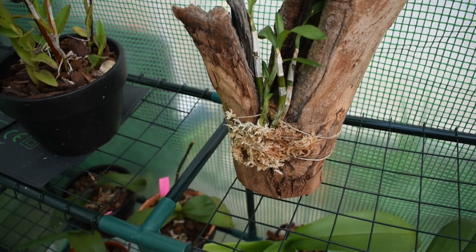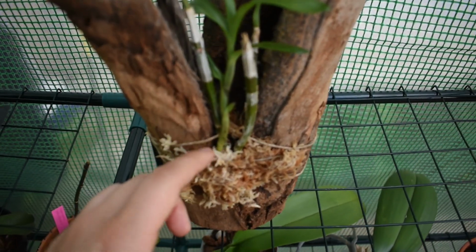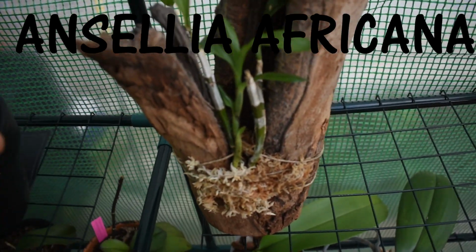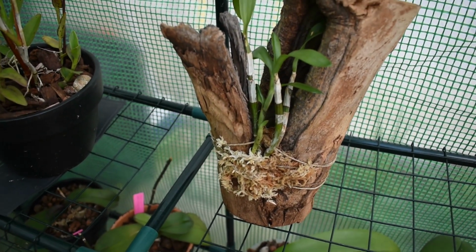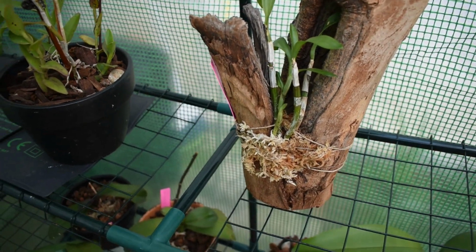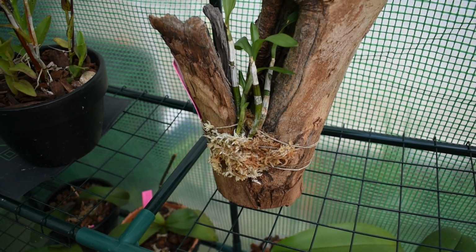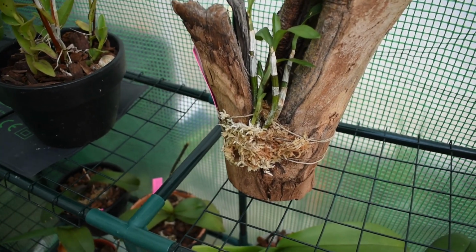This one here, I just mounted it. It has a small growth coming out. This one is an Ancellia africana. Unfortunately, I don't know much about it, besides that it likes a lot of sunlight. From what I read, it takes a lot of the same care as a Cattleya. So, wish me luck.